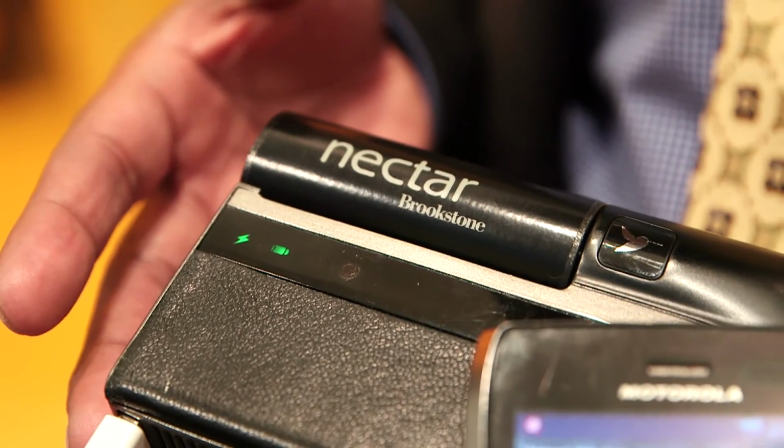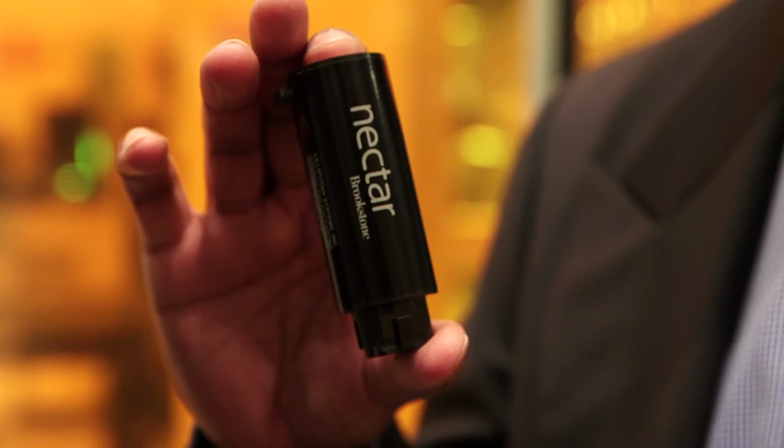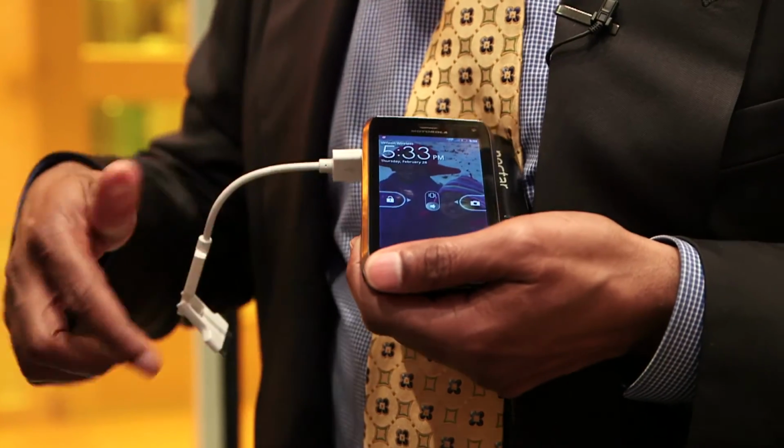focused exclusively on solving the world's biggest problem, portable power issues with all of your consumer electronics devices. Our core technology is a solid oxide fuel cell that we've been able to imprint directly onto a silicon wafer. And we expect this technology to transform the way in which people interact with their consumer electronics devices.